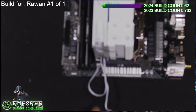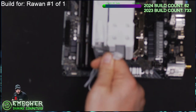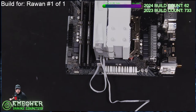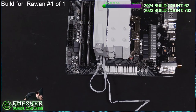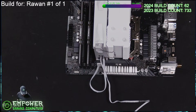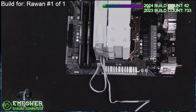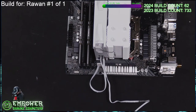We have the PWM connection. We also have an addressable RGB connection, but this is actually going to go to the hub on the back of the case once we get there. So, that'll be done. But I do want to clean it up.